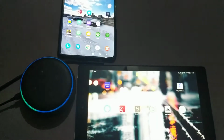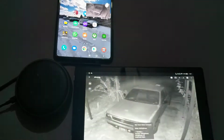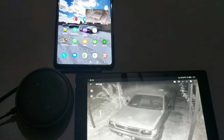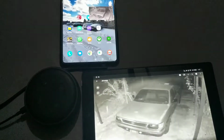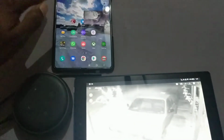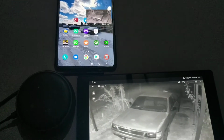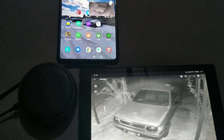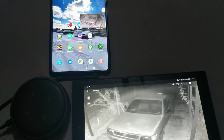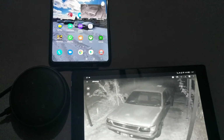Alexa, driveway camera. Showing the driveway. Okay, that's a simple voice command. But with that voice command, as you can see, it did two different things on two different devices. At the top, I have my phone, the Galaxy Fold, and at the bottom, I have a touchscreen. It opened up a small overlay on my phone, and it did a full screen action on my touchscreen.